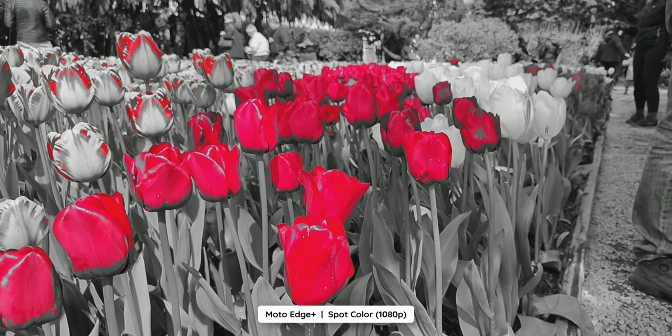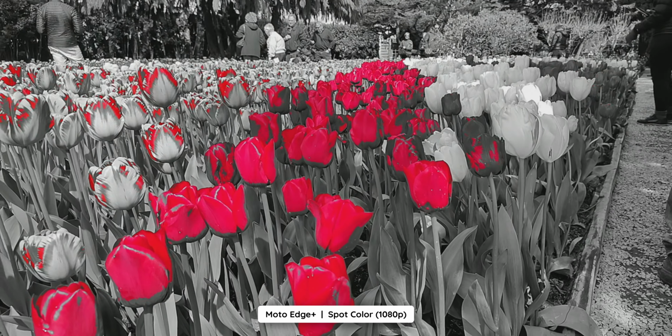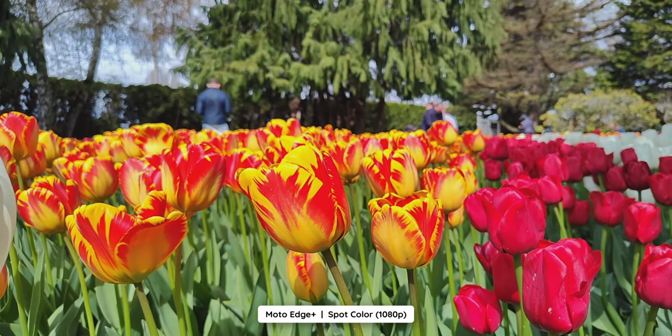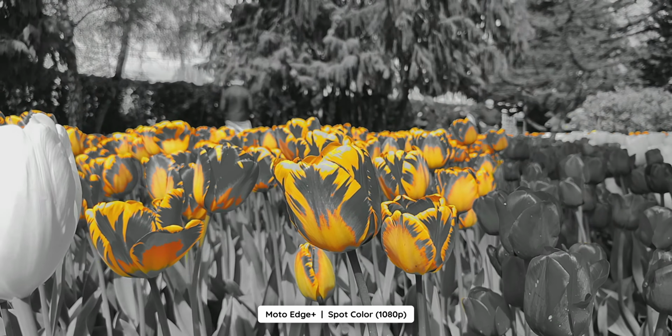With a lot of colorful subjects all around with these tulips, it was worth trying out the spot color mode, which isolates a color and shade of your choosing. It is novel, but it's not super accurate to what subjects you might actually have in mind. Still, worth trying and was kind of fun.